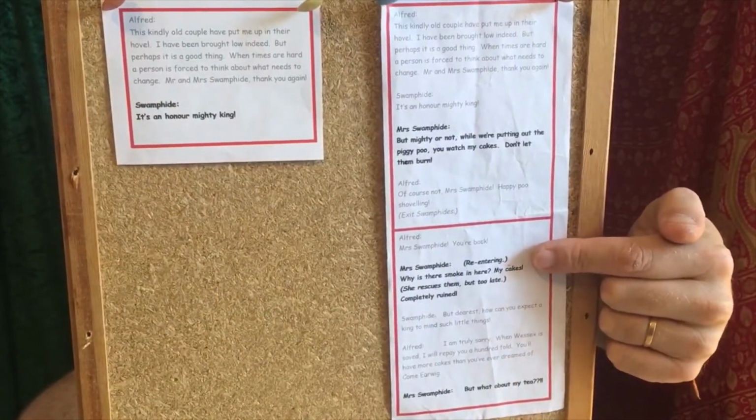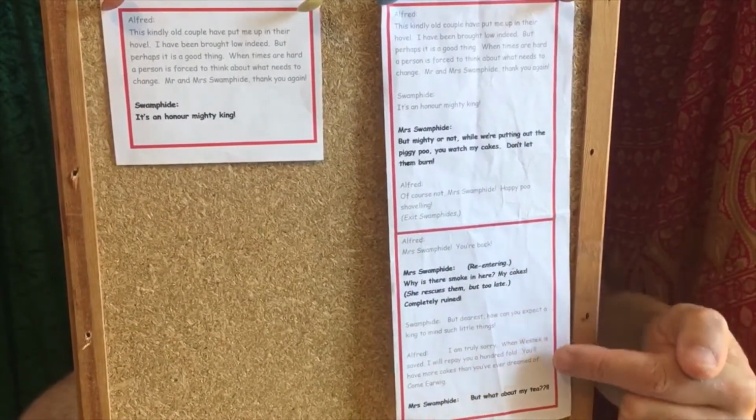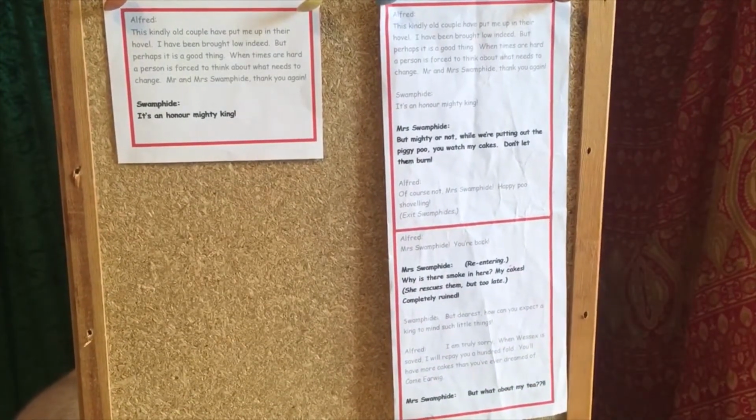As soon as she hears this line at the top of the second box, "Mrs. Swampide, you're back," she then has to do the rest of the stuff on the card. So other people say that, and then she says a line at the end. All right, I hope that makes sense.